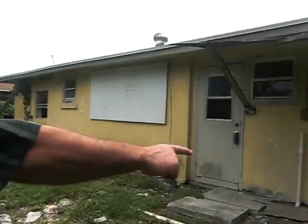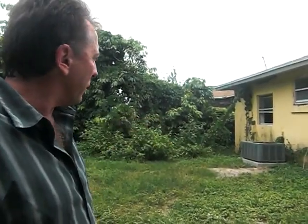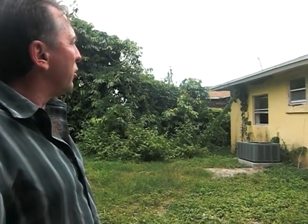Looks like they've got a little utility room there. The air conditioning system's still here, which I'm shocked. I guarantee you we come back in about three or four days and it won't be there. But that's just the nature of the beast. And as you can see, the outside needs some work.